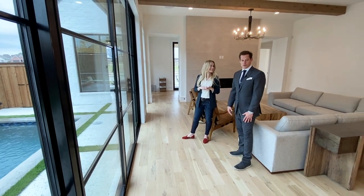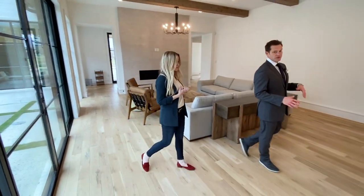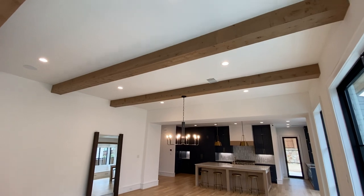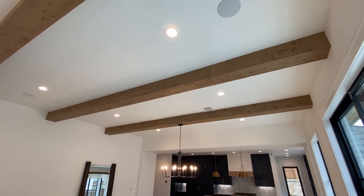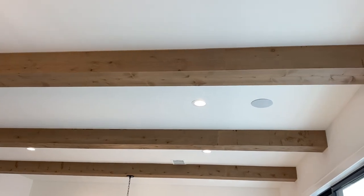That is incredible. Tell me about the flooring. I really like the contemporary feel that you have here, but then you also have a little bit of ranch style with your wood beams. Yes, it brings it in. The beams add a natural warmth in the wood, but it's still very clean, fresh lines throughout the house. So you get that modern feel to it.